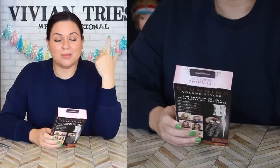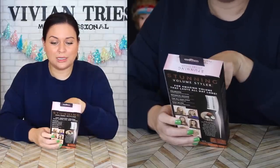For amazing volume that lasts all day long. I haven't washed my hair in a few days. It's hair wash day. I need you because my hair is flat. Botanical infused for all types of hair. It gives you incredible volume. It lifts from the root. Salon quality style. And here's the kicker.